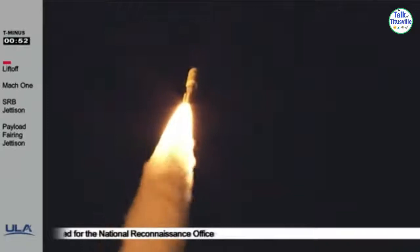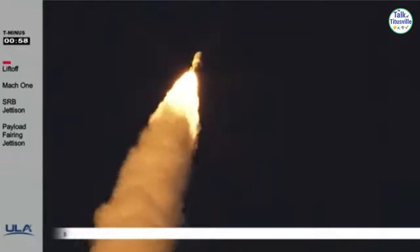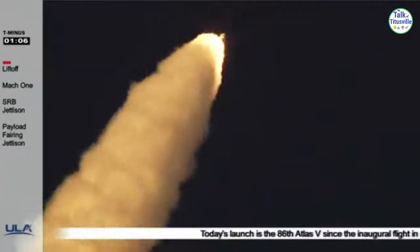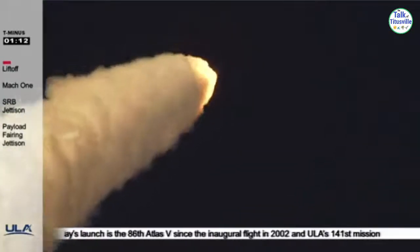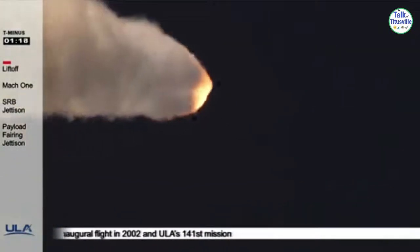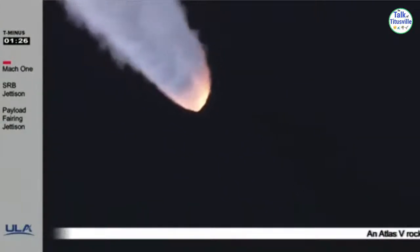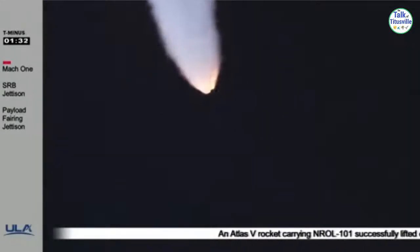Engine pump speeds and injector pressure are in family for this thrust level. SRBs look good. RD-180 has throttled back up as planned. Mach 2. Now, 70 seconds into flight, Atlas is 5.9 miles in altitude, at 2,100 miles per hour. Atlas has passed Mach 3. Standing by for SRB burnout.